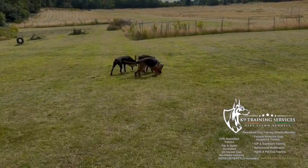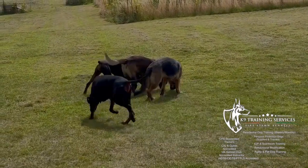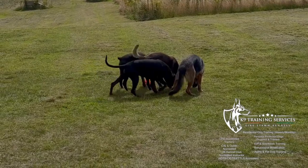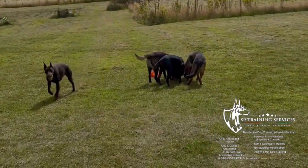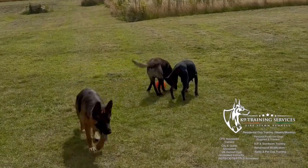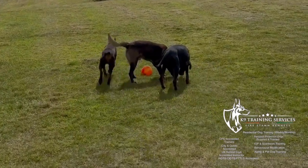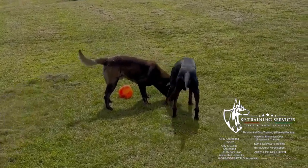So here we have the residential dogs, the 17-month-old GSD called Trudy, and we have Lady, the 12-month-old Doberman. And on the field we have Nika and we have Ragnar. So what they're actually smelling at the moment is my other dog Lana is in season.